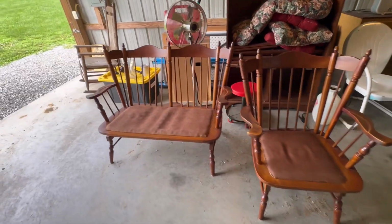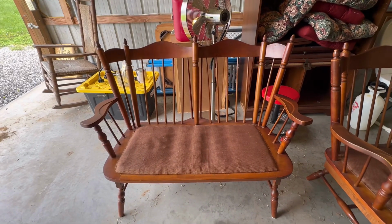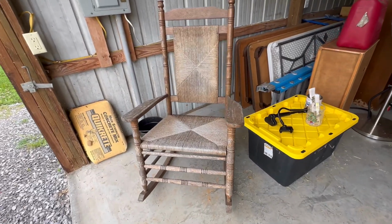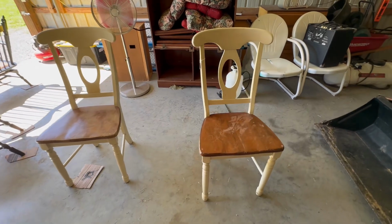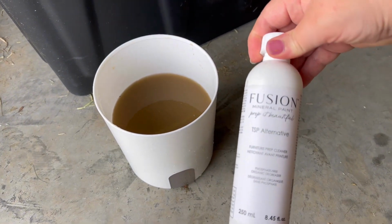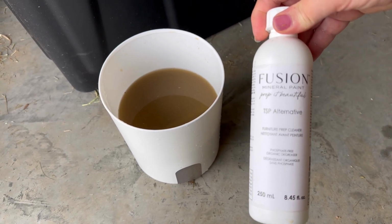So here's the haul from all the yard sales, estate sales, and Facebook shopping. I wound up with the parlor set, the Cracker Barrel rocking chair, and 2 wood chairs, and they all need refinished. Ordinarily, I would just go ahead and slap some paint on these chairs, but I'm trying to do a really nice job because it's for my mama.